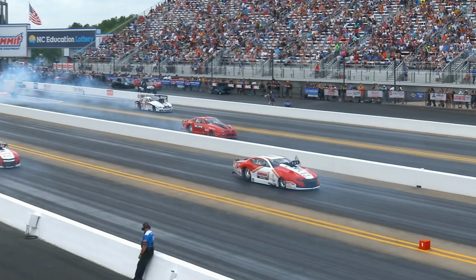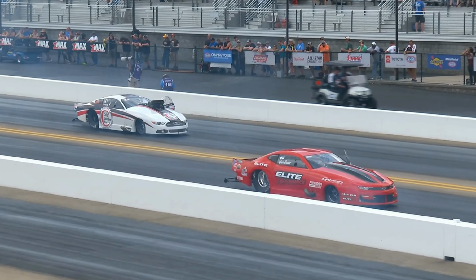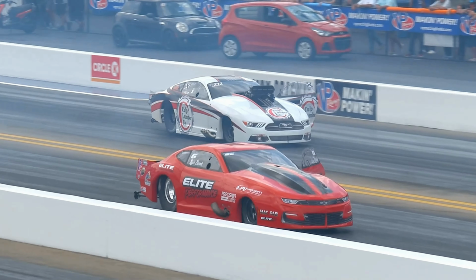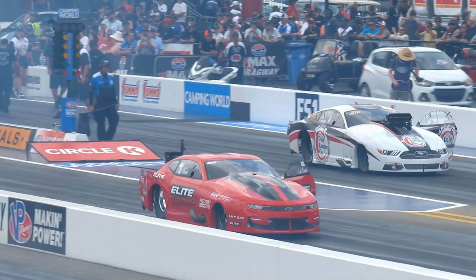Stan Shelton in lane number one. Stan is not exactly a regular on the NHRA Tour because he is a screw blower guy. With screw blowers being allowed now, they made the necessary adjustments to put it under NHRA rules and come out here. He's trying to head to the final round.